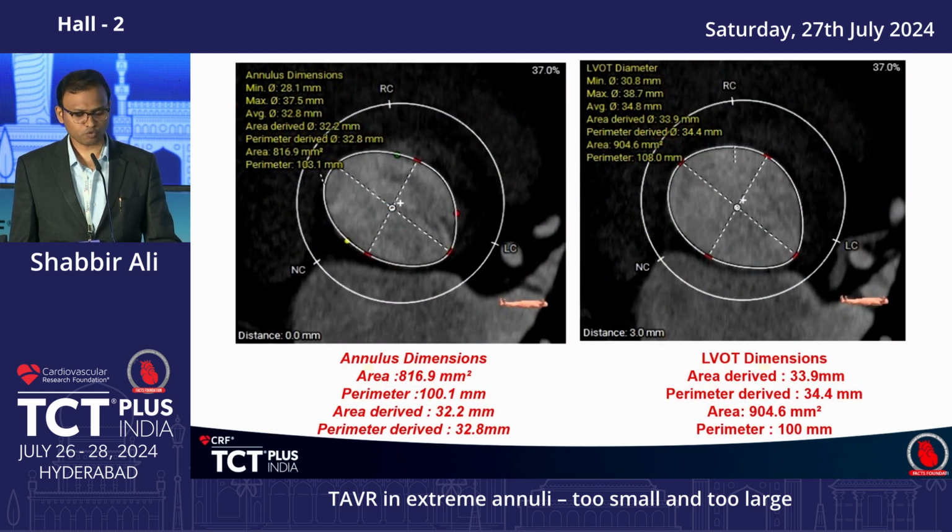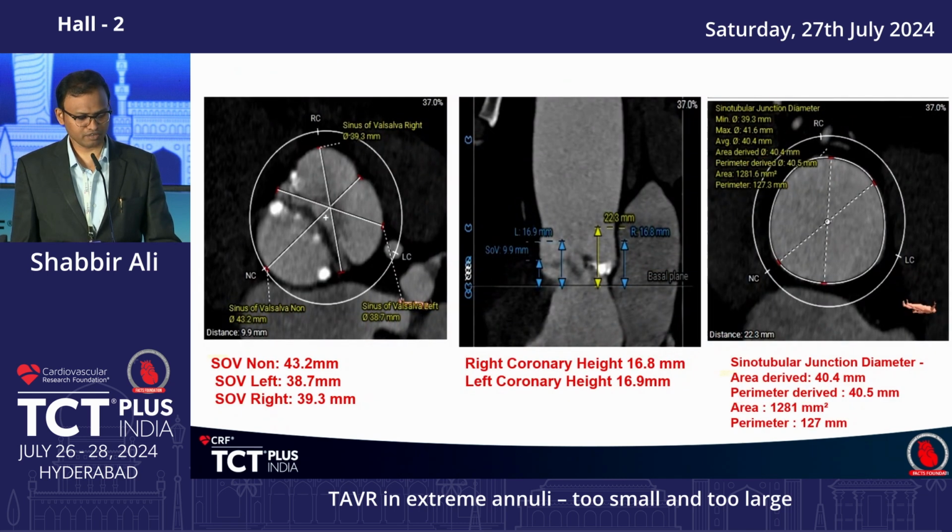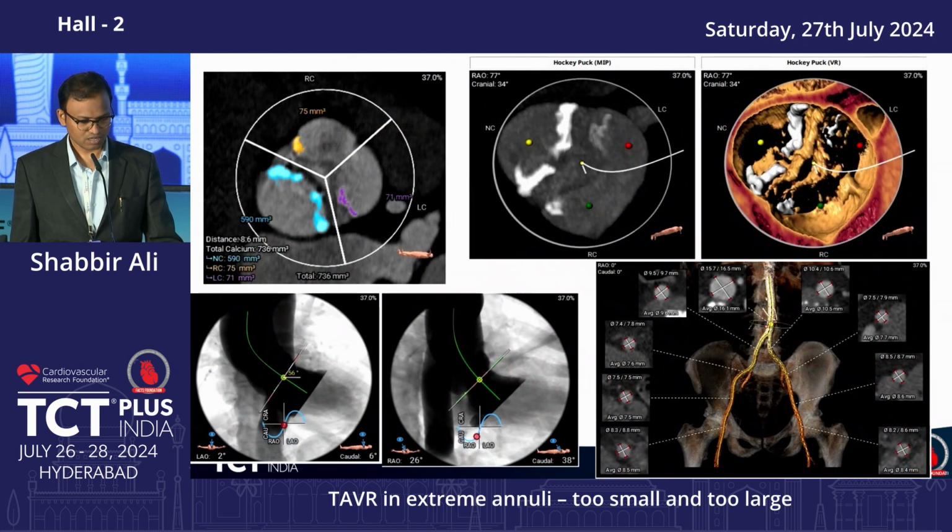After that, a CT TAVR protocol was done. The annulus is extremely large, with an area of 816 and a perimeter of 100, so the derived diameter is 32 millimeters. The LVOT is 34 millimeters, and it is a type 1 bicuspid with ICD at 4 millimeters and 8 millimeters 35. It is a flower type of bicuspid aortic valve with roomy sinuses of 40 millimeters and 39 millimeters, and the coronaries are of good size.